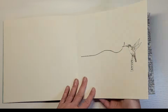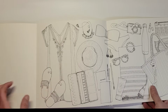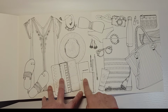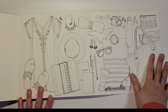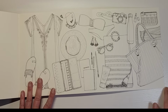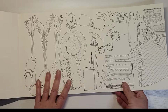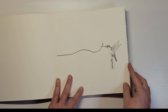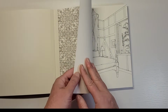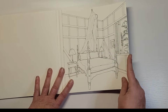And here it says open with the little birdie. So you open this way and you get a double page spread. So we have a paint palette and some notebooks, a bag, a camera, a bikini apparently, some shoes, sunglasses. That's so cute. I definitely love that. That's a cute way of doing it too. And here's this one. Definitely looks like a Caribbean place, an interior.